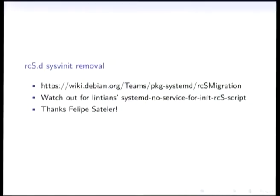So another ongoing effort is the removal of /etc/rc.d SysVinit scripts. These are the ones which are run through early boot, and these are also the ones which cause the most issues, because usually those are the ones which generate dependency cycles. So there's a new contributor called Felipe Sate who got interested, and we guided him in working on that. And he worked on a lintian check, and should your package be flagged by that, expect a bug very soon, because we intend to do a mass bug filing soonishly.